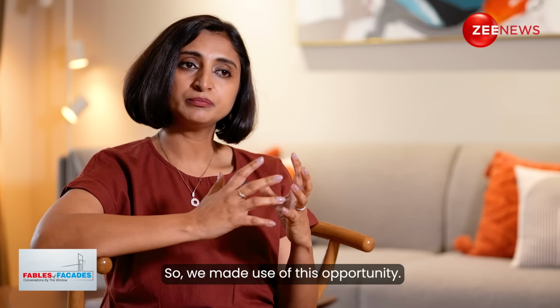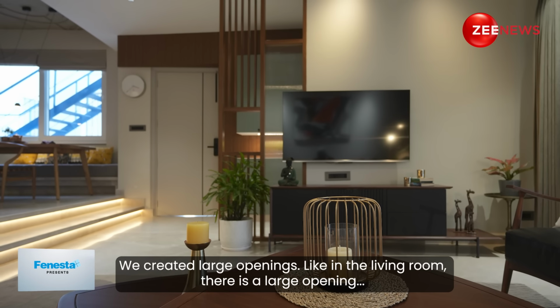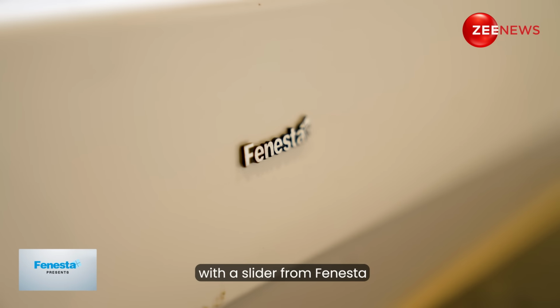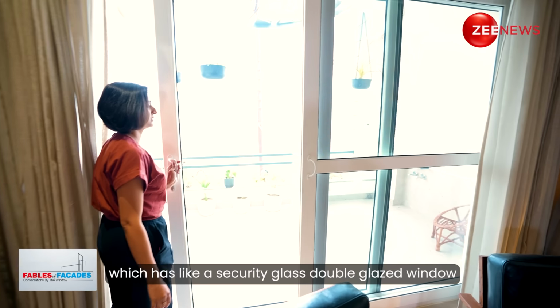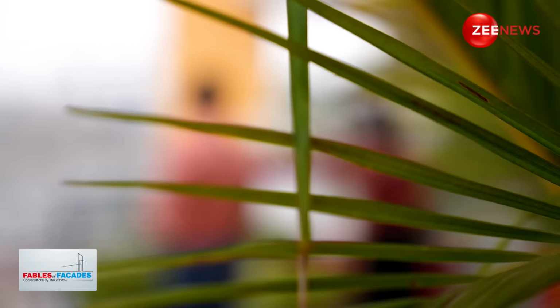So we made use of this opportunity. We created large openings, like in the living room there's a large opening with a slider from Fenesta, which has a security glass double glazed window, which gives a very wide angle view to the lake.